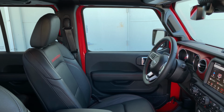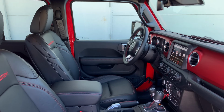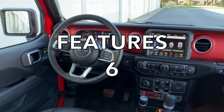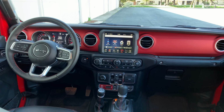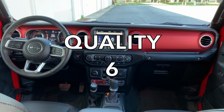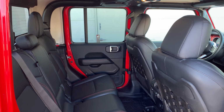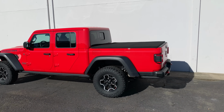Next up are the daily categories and features. The Gladiator has a surprisingly high level of equipment. The one I drove had adaptive cruise control and off-road cruise control and blind spot monitoring, and of course it's a convertible and a truck too, and it gets a 6 out of 10. Comfort is fine, and it gets a 5 out of 10. Quality is only okay. Chrysler quality is always a little suspect, and I've heard some stories about the JL Wrangler. It gets a 6 out of 10. Practicality is high with 4 seats and a decent-sized truck bed, and it gets an 8 out of 10. Finally, value is surprisingly high due to lower prices than I was expecting. It gets an 8 out of 10 for a total daily score of 33 out of 50.